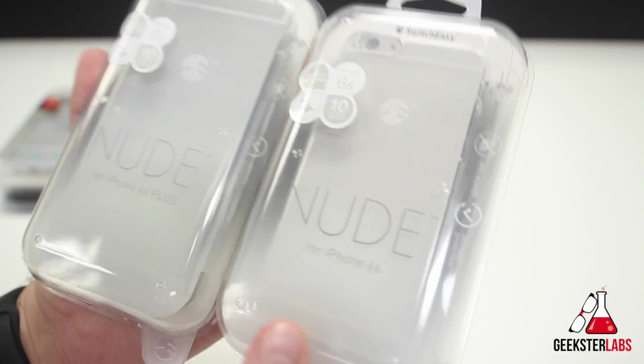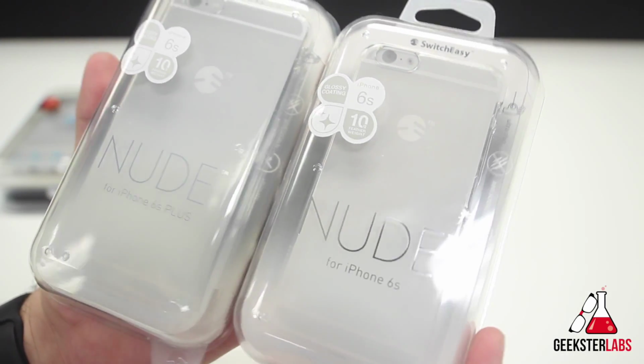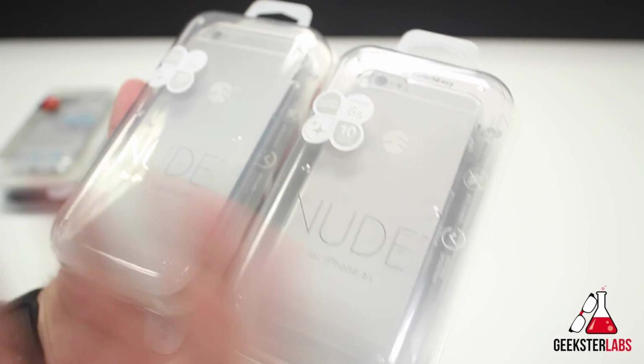Alright guys, time to get nude. So here we have the nude case for the 6S and the 6S Plus. Obviously it's a clear case, so there is no color to it at all.